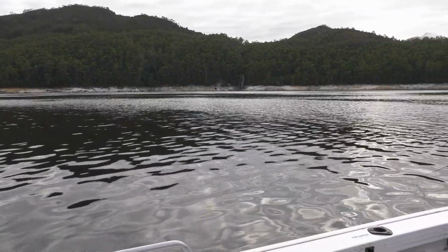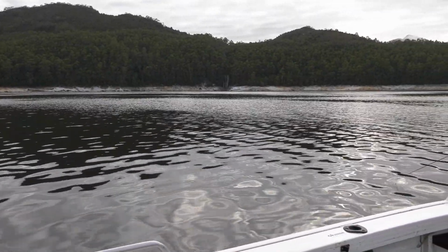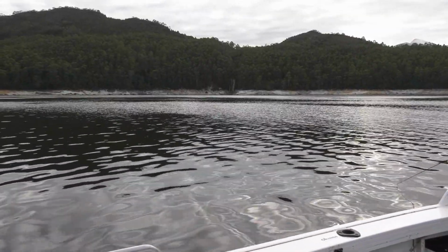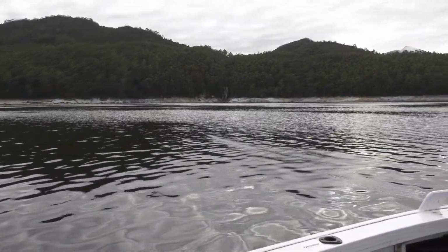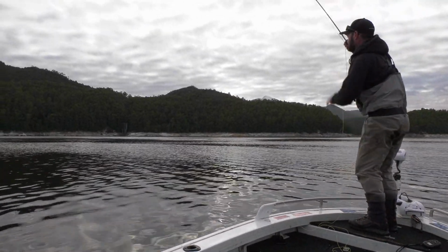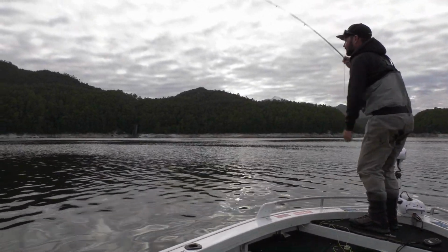A couple of them, is there? Can't really see where he went. Why didn't he eat my fly? Got him that time. Just had to wait. Wasn't sure where he went.